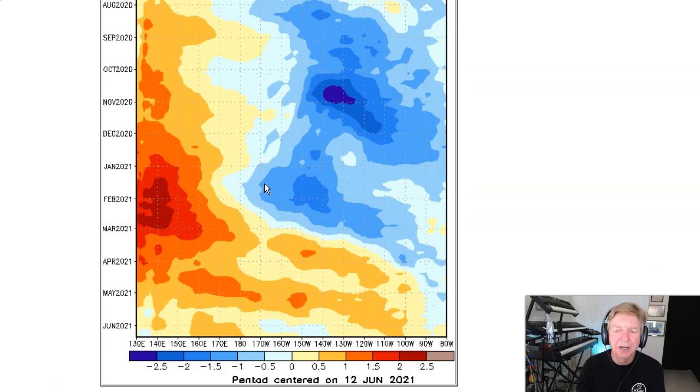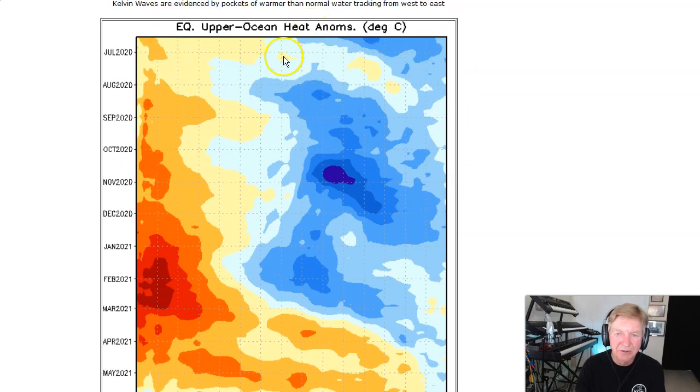Upper ocean heat anomalies, another way to look at this thing. So this is the West Pacific here, East Pacific here, and you can see blues are colder than normal temperatures, reds warmer than normal. Last August, the development, actually it started in April, very cold water, strong easterly trades, massive upwelling in the East Pacific, blowing from this direction to this direction. You see warm water steadily building in the far West Pacific, just driven by raging trades.